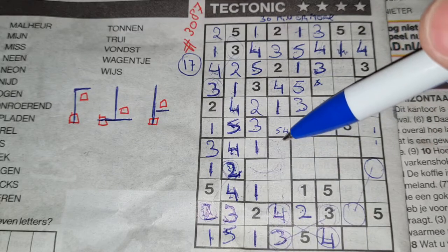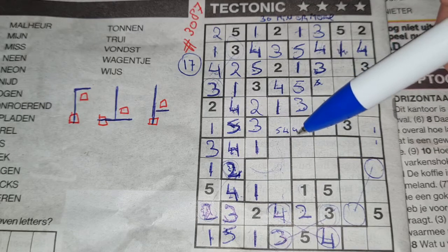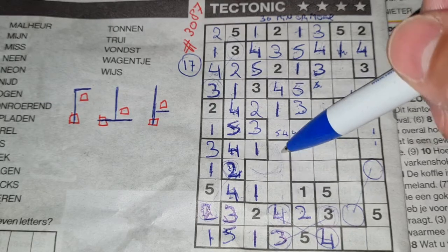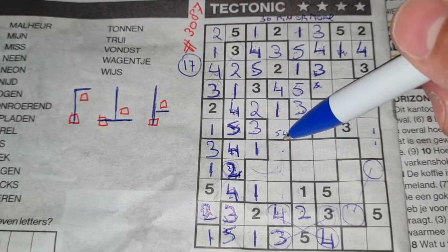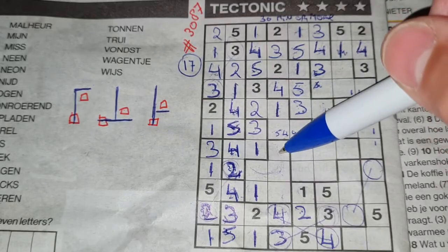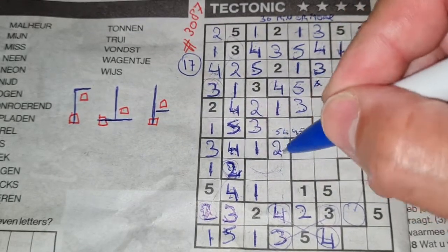Alright. Okay. And now this box cannot be a 4 or 5. We have a 4 and a 5 there. Cannot be a 1, cannot be a 3. So one digit left should be a 2.